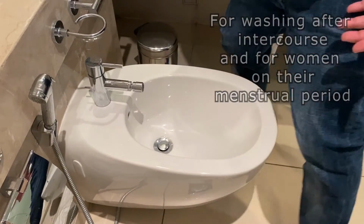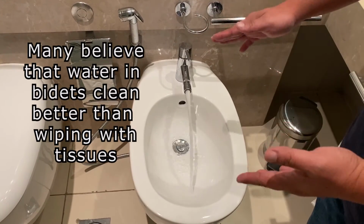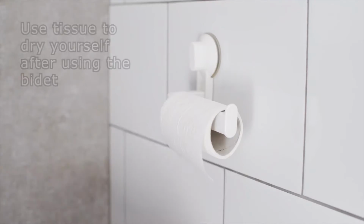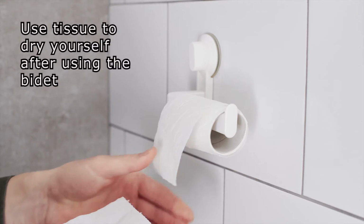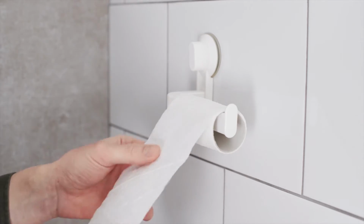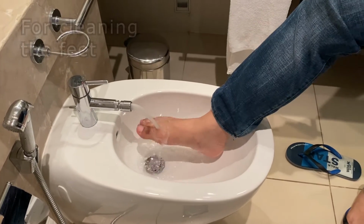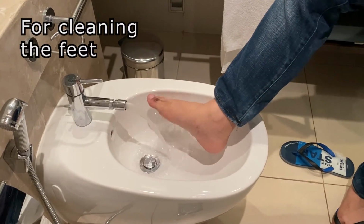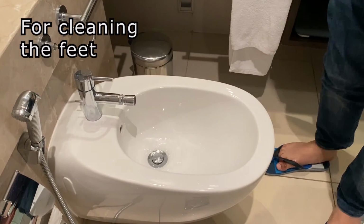3. People who want to effectively clean their bum. Many consider using a bidet over tissue after pooping. Although tissues are used to wipe the bum dry, you may also combine the use of bidet and tissue for cleaning, depending on your preference. 4. For cleaning the feet. In public restrooms, don't be surprised if some use it to clean their feet.